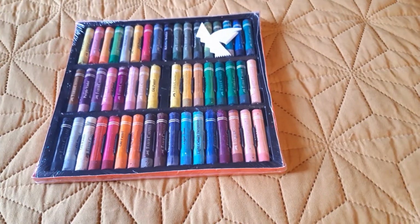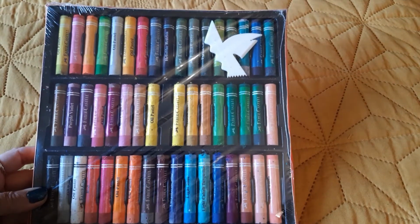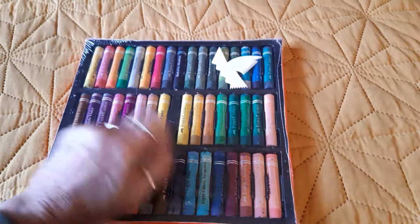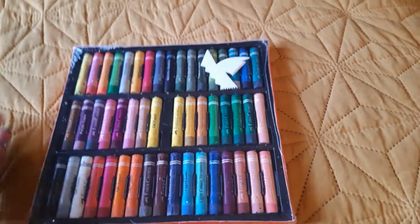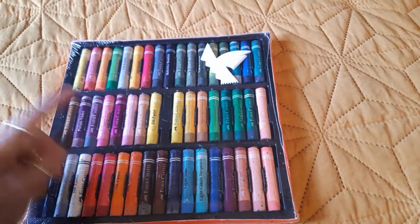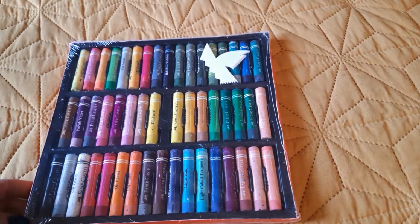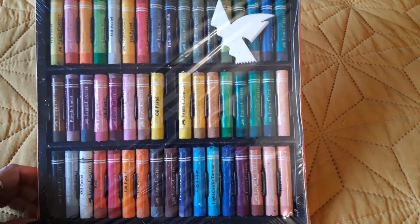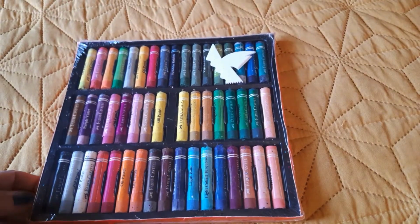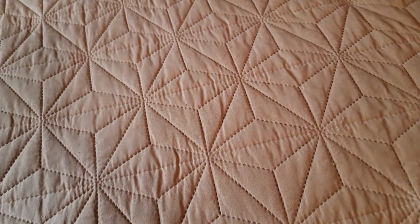So here they are. And you can see there's 50 gorgeous colors in here. This is a scratching tool because when you use oil pastels, you got a lot of layers built up, and it's cool to make texture on your picture afterwards. So I can't wait to bust into these babies and use them. It'll be so much fun. So that's something I got.